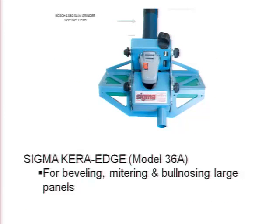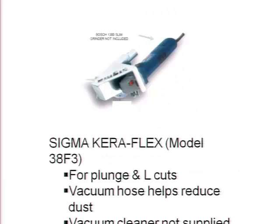So that's very important. This piece of equipment, we call it the Caro Edge, for beveling, mitering, and bullnosing large panels. So now we're taking away a little bit from the slab industry, which is good for the tile industry. We can do countertops now, because we can finish the edge. Some people like an edge system from different manufacturers, which could be plastic, metal, whatever they are made of. Some people don't like that system at all. They want us to somehow finish the edge. So we can miter it, bullnose it, polish it, and bevel it. That's a pretty good idea.